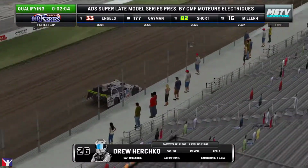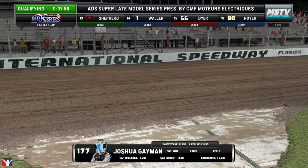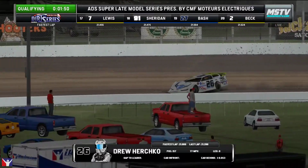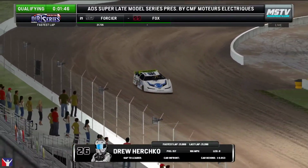We go a little further back, Joshua Gaiman currently in 10th position right now, as he is running a 21-295. He's actually off the track here, so we cannot see him. So we'll go back to Herchko here. It looks like everybody has qualified, so we're going to go to our national anthem, and we'll be right back.